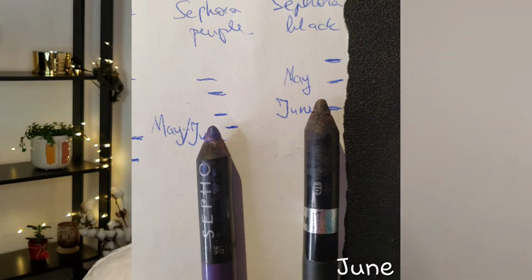Next we have the 2 small eye pencils that I have in my project pen. Both are from Sephora. One is called Black Lace, I think. Can't see anything in here, and the other one is Eccentric Diva. One is a purple, one is a black. I'm gonna pop some pictures.